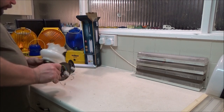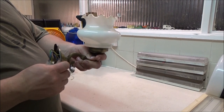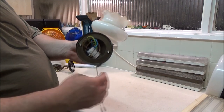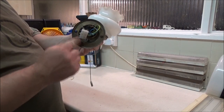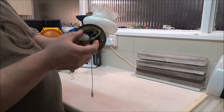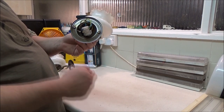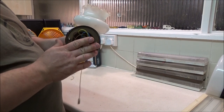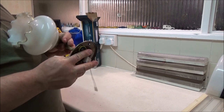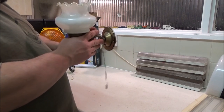Anyway, moving on. The last pair of caravan lights were these ones. 230 volt, mains operated. Pull cord's not going to work because this thing keeps moving around. It's got to be up there. It's where it's got to be. And then you pull on the switch. But, yeah, I don't think that's real brass. I'm pretty certain that's not going to be real brass.